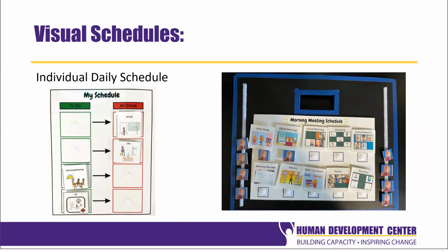So you want to use an individual daily schedule. On our resource page or on our website, we have this to do, all done. So that's just simply breaking down their day step by step. I need to do this and then I'm all done. I need to do my morning job and then I'm all done. Or you can do something like the next picture where it's a full daily schedule and then you can check off, or for this student, we put her favorite icon every time that task was completed or that activity was over.